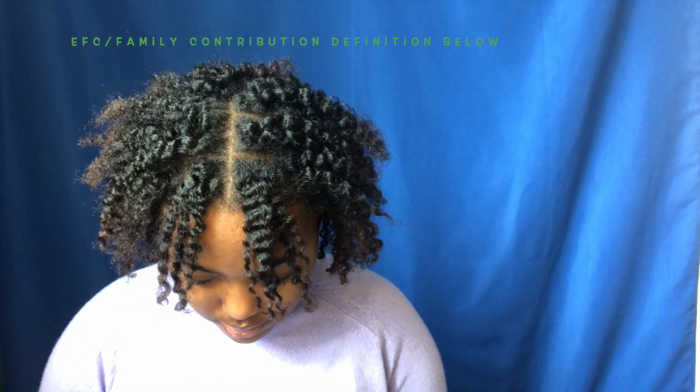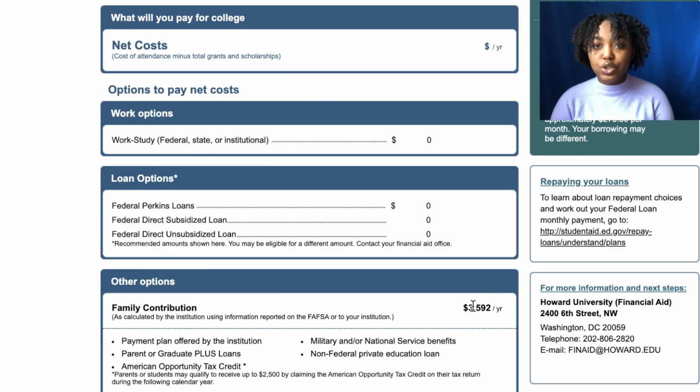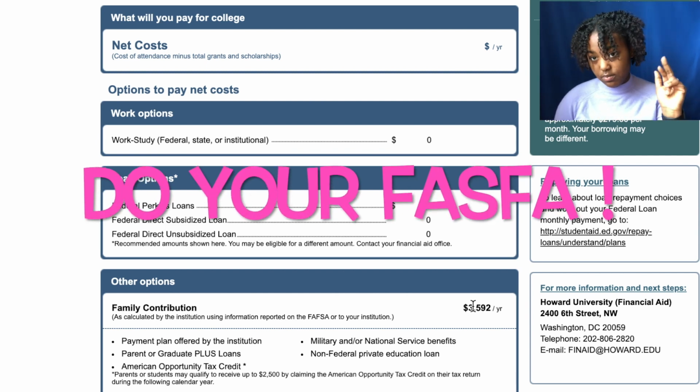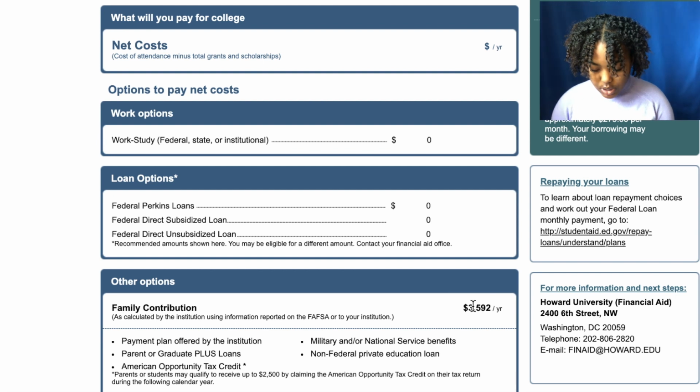And then for unsubsidized, that's the one that accrues interest. So yeah, moving on. So basically your family contribution is also given to you on your financial package as well, but it's when you do your financial aid that you can also see your EFC, essentially. That's what it's called. So after this, it's important to just compare. So you're gonna compare the financial package from, let's say, Cornell or Howard.